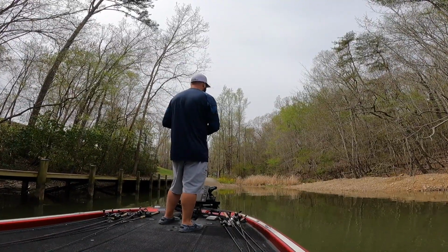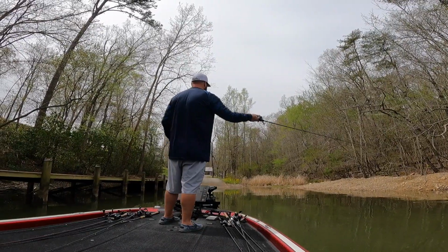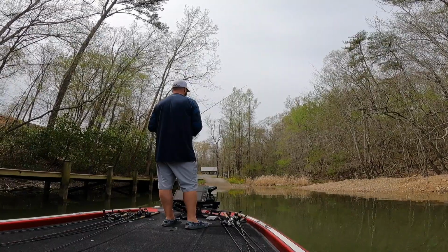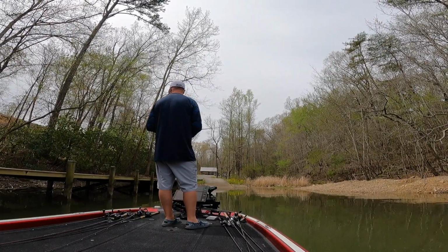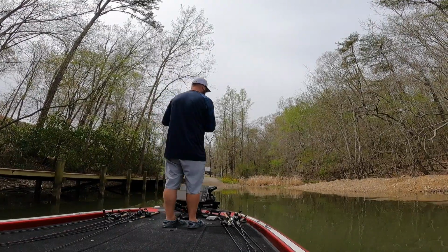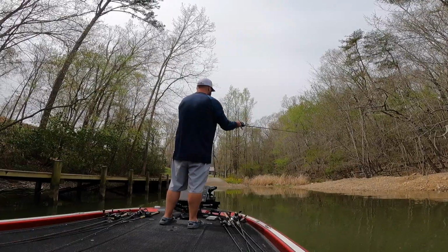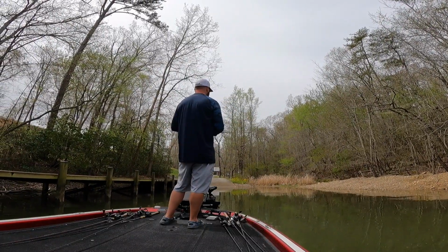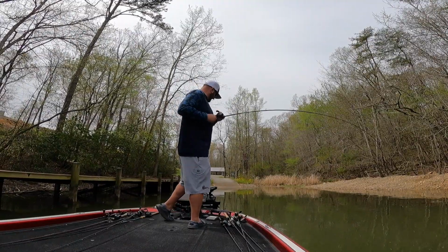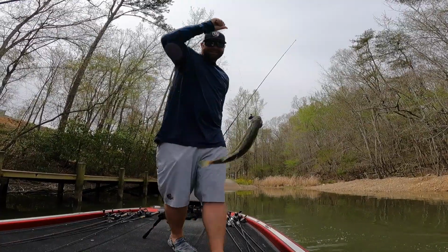Off fast though. It might be a bed. Oh, got me again. That's what that one did to me back there. Got him that time. Oh, it's not even that small of a fish. That's a little guy. Nice.